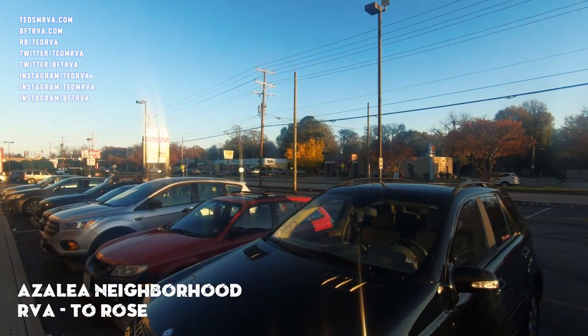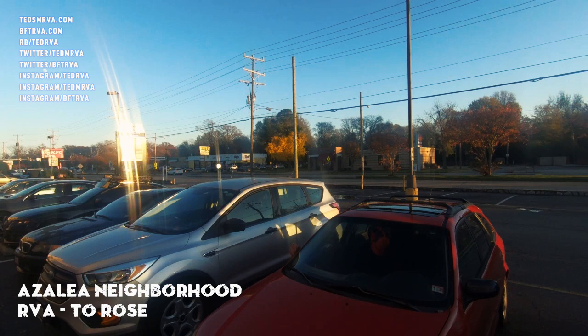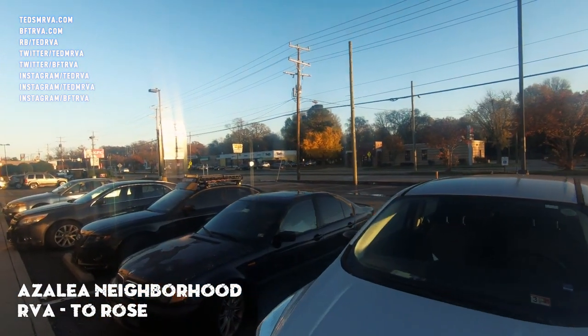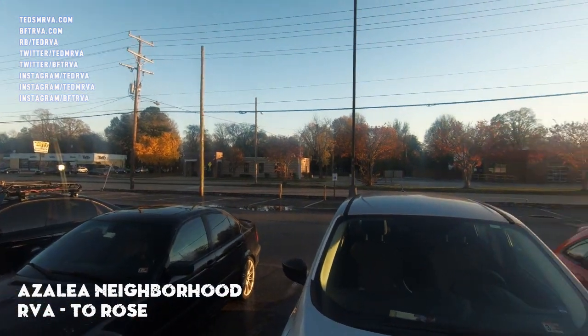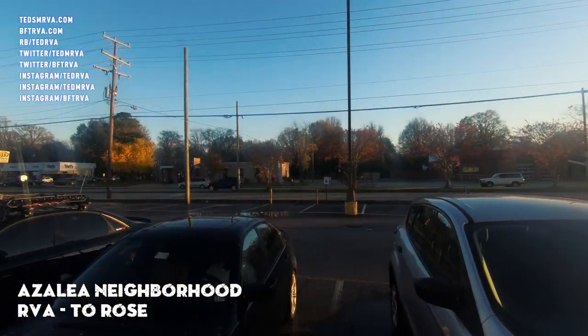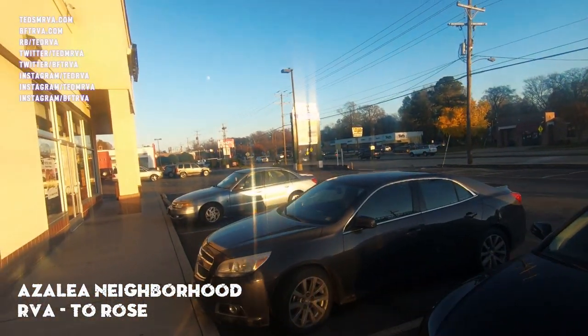Over there where you see the tan building, that used to be a bank, a SunTrust Bank. Before that, way back in the 60s, I think it was a Dairy Queen. That used to be a gas station, that Jiffy Lube. But that used to be a Dairy Queen for many years.